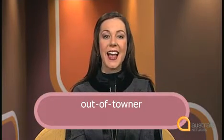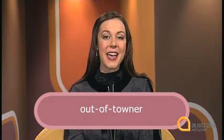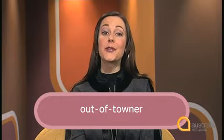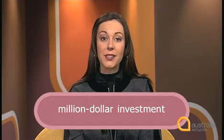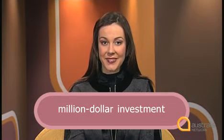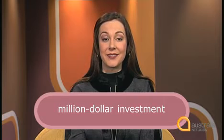She says, out-of-towner, and million-dollar investment. Here, out-of-towner functions as a noun, a person who is from out of town. When writing compound words, we use hyphens. In the phrase million-dollar investment, the compound million-dollar functions as an adjective. It means that the investment will cost $1 million.